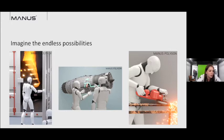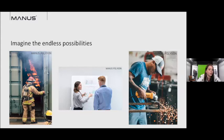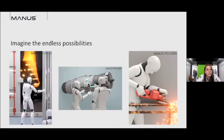Let me just see if I can get it to go back. There we go. Because it takes away the danger in virtual reality. In this way, you can have dangerous situations and trainings and take the danger away, so it's safe. Another good example is if you have a meeting, you can bring your CAD models in VR and walk around them and assess them with your colleagues. So it brings your meeting to life.